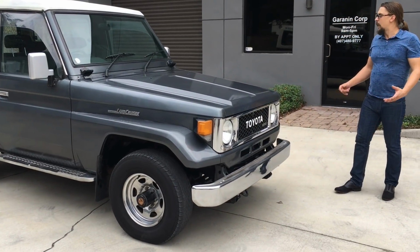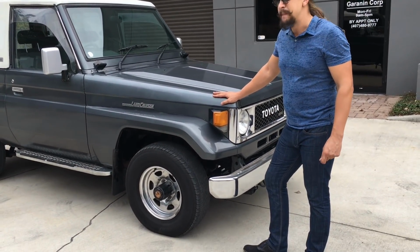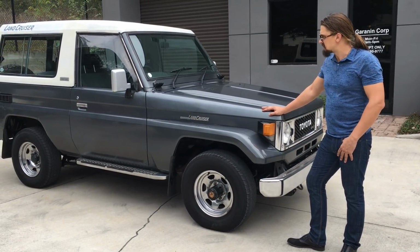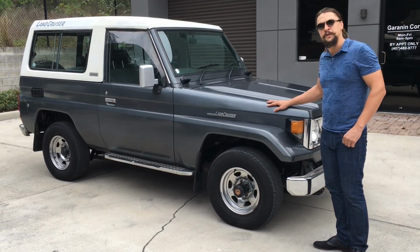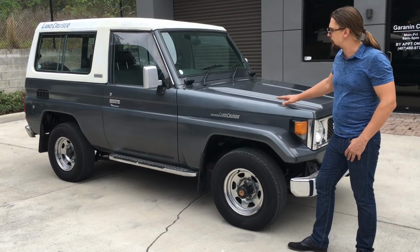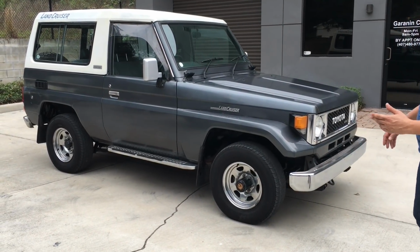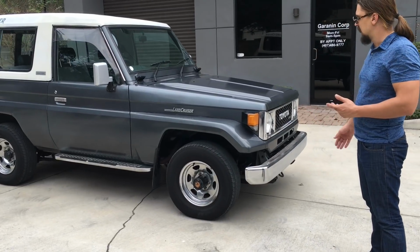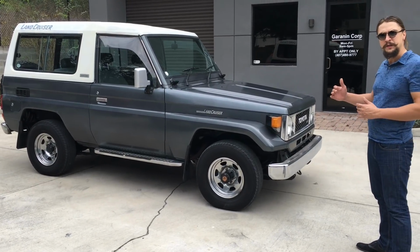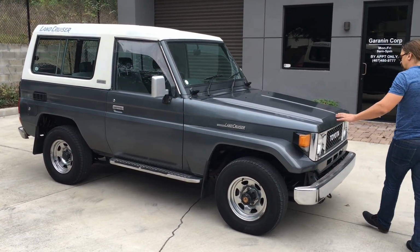So starting with cosmetics, it has been repainted, and it's been repainted rather poorly. Some people might find it okay, some people might find it not okay. To me, and you've seen the cars that I sell here at Garani Corp, and the quality and attention to detail, it's painted poorly. Honestly, this paint is okay for now. But again, it's to somebody's standards, and if you want a project, you want to start somewhere and build it up down the road. This is a perfect automobile. So it's been repainted.